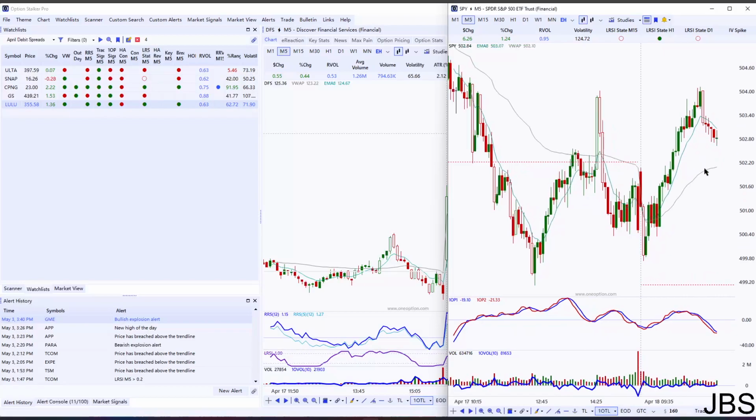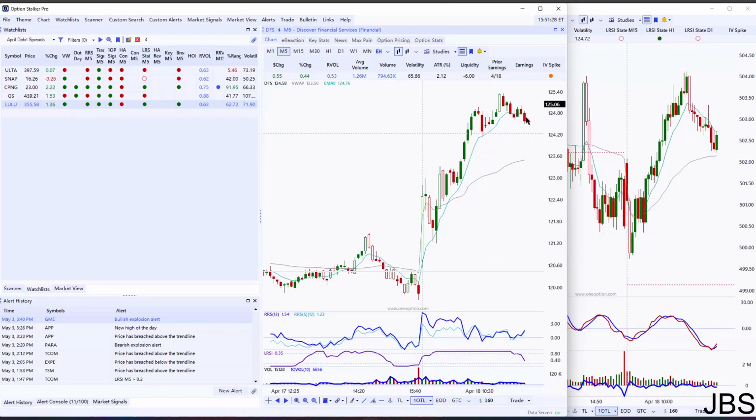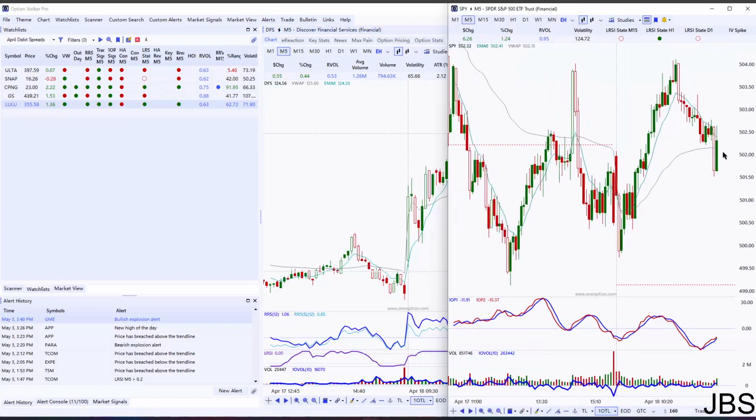So we got this rejection at that level, and the market just tanked. DFS also tanked with the market. Now it's holding up decently well. It's not holding up the worst. Now we got this bullish cross here. So this is the time where DFS needs to produce, at 12:15. So we have this bad entry here at 11:20. 12:15. Okay, here's a time now where we've got to get something going.